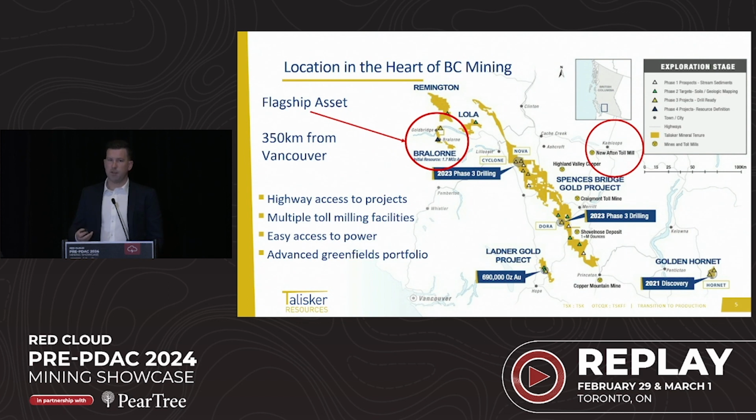So really the focus of the company is on Braylorn. That's where all of our capital is going right now. But as the gold markets pick up, which we all hope they will, we'll be able to start exploring and making discoveries in what we think is a world-class epithermal belt, highlighted by the Shovel Nose deposit, which was discovered a couple years ago by Westhaven and is now over 1 million ounces.